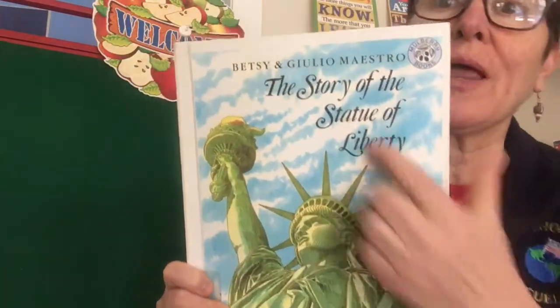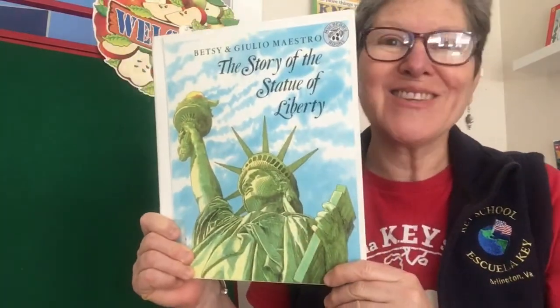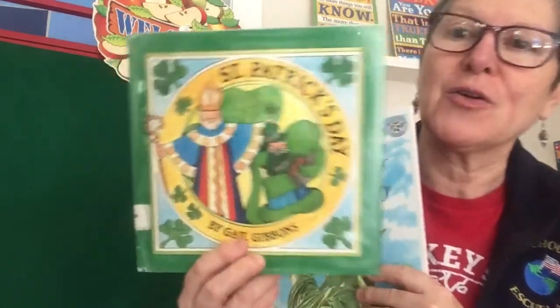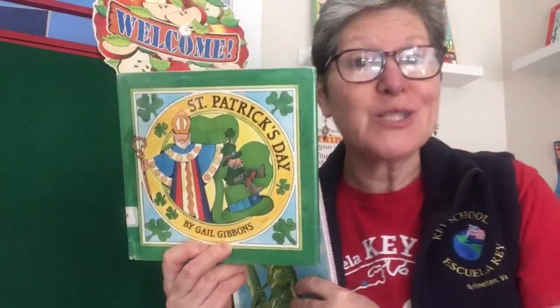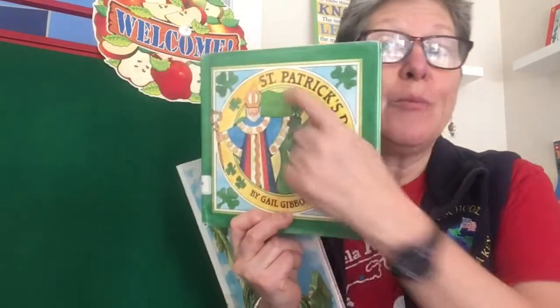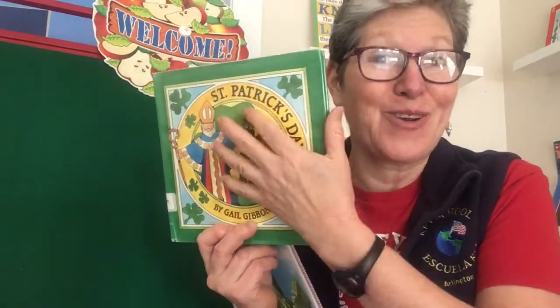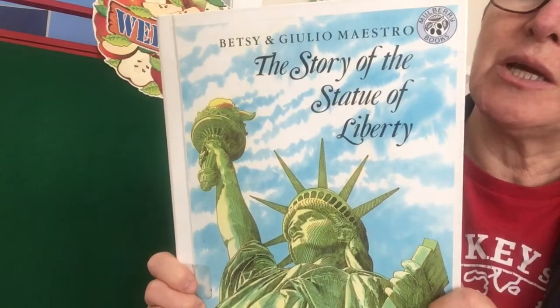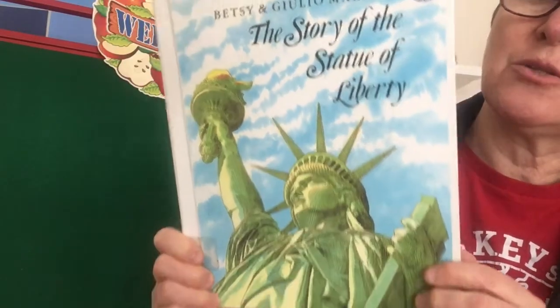This afternoon, we will continue our learning about the Statue of Liberty. We're going to read an information book, but it's a little different. It's an information book that is written more like a story with drawn illustrations, and it's reminding me of one of our favorite other authors, Gail Gibbons, who also writes information books but draws the illustrations herself. We're going to enjoy this book in a day or two. But for today, right now, it's The Story of the Statue of Liberty by Betsy and Giulio Maestro.